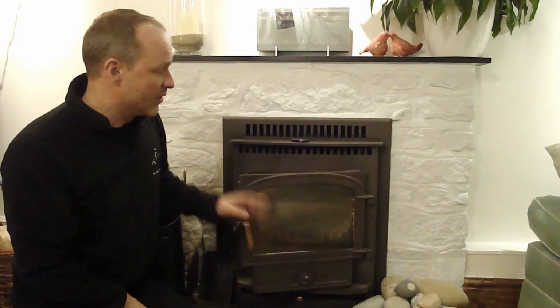With a stove like this, wood burner or a multi-fuel stove, it's a little more problematic because you have your throat plate usually in an appliance like this here, which stops you blowing a hairdryer or a blowtorch up. Also, you don't really want a hairdryer blowing around in there because ash will fly into the room.